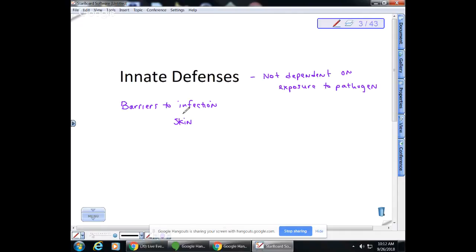So when we talk about the skin, we can also talk about sweat. So sweat itself is antimicrobial. So when we sweat, we have in our sweat enzymes called lysozymes. So these are enzymes that break down bacteria.